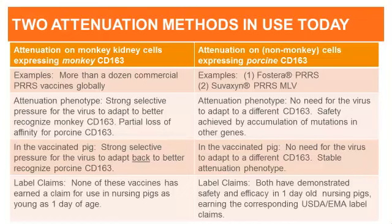And both of these two vaccines that we've done this way have earned a label claim for use in pigs that are only 1 day old or any time after 1 day of age, because we were able to show that they were both safe and efficacious when administered at that age. And one went through USDA, one went through EMA, and was able to get the identical claim.